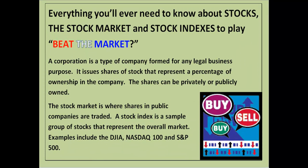Here's everything you'll ever need to know about stocks, the stock market, and stock indexes to play Beat the Market. A corporation is a type of company formed for any legal business purpose. It issues shares of stock that represent a percentage of ownership in the company. The shares can be privately or publicly owned. The stock market is where shares in public companies are traded. A stock index is a sample group of stocks that represent the overall market. Examples include the Dow Jones Industrial Average, which, by the way, is made up of just 30 stocks, the NASDAQ 100, 100 stocks, and the Standard & Poor's 500. That's the index we're talking about today.